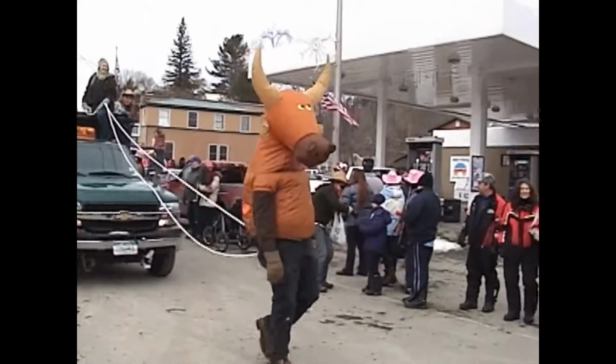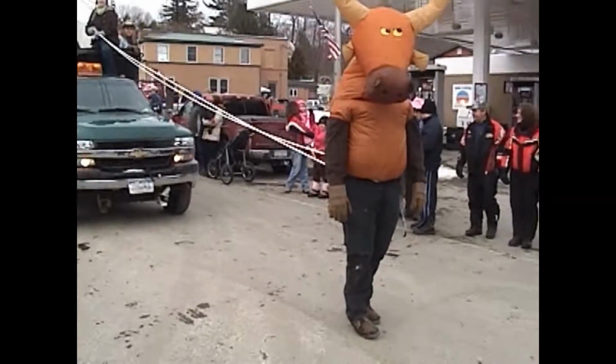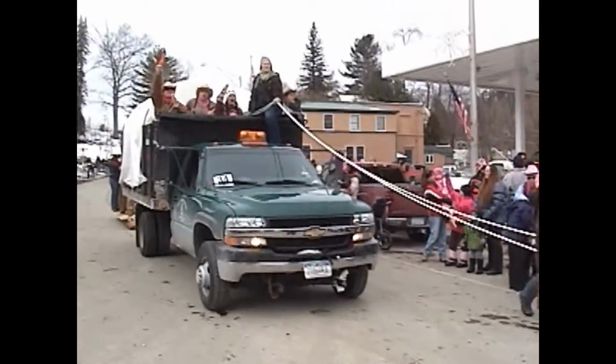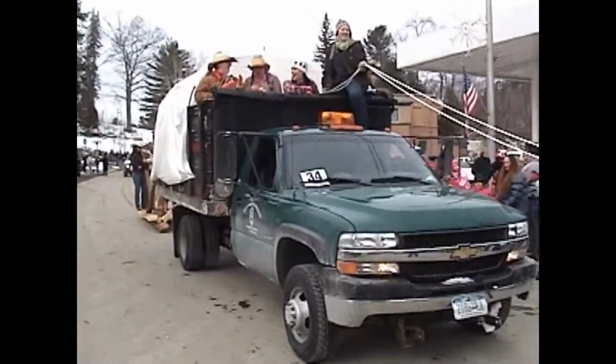There's what's called a Texas Longhorn. Is he really towing the truck? I mean, what do you think? You think so? There's a covered wagon if I ever saw one.